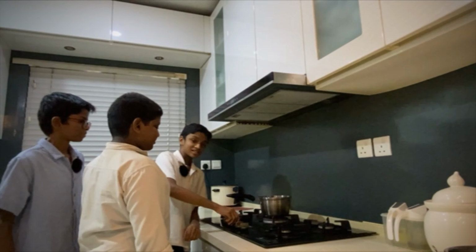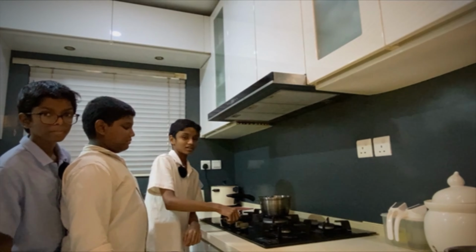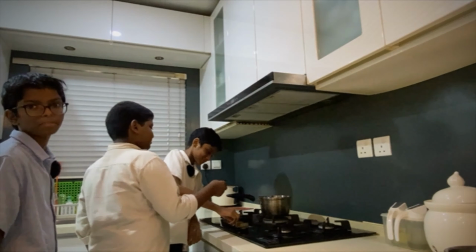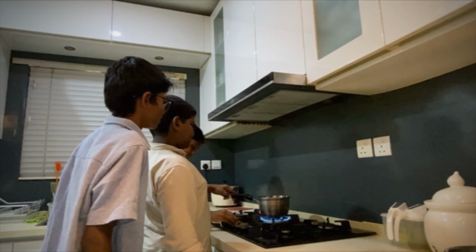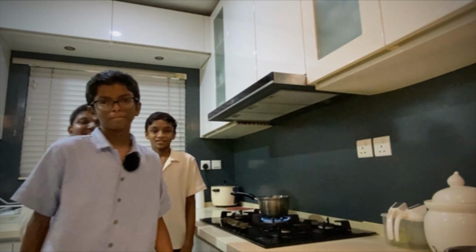Okay. So the next step is to start the stove and start the gas, boiling it. Don't do this yourself. Don't blow up the pan. We have experience blowing up pans. It works. Okay, now we wait.